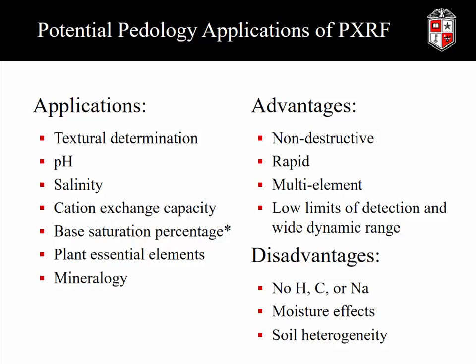There are some moisture effects that you have to be concerned with in XRF. Generally, the literature says when soil moisture is above 15%, there is some attenuation of the signal that needs to be considered, and we typically apply a moisture correction factor to deal with that. It's not to say you won't get a reading above 15%. It'll just be not as accurate a reading as you would have if the soil was dry.